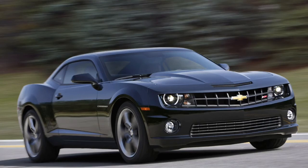Camaro idles rough. When the Chevy Camaro's engine idles rough, there are 7 possible malfunctions that you should check. For reference, Camaro idles rough is often referred to as Camaro idles erratically or Camaro idles unevenly. And this could mean the Camaro has a rough idle at stop.